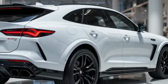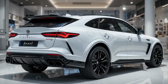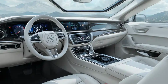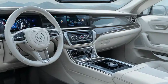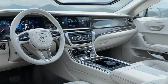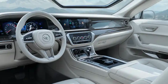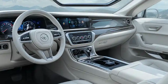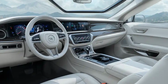Inside, the 2025 Beast is a fusion of luxury and cutting-edge technology. The cockpit is wrapped in premium Alcantara and hand-stitched leather, with a fully digital 12.3-inch instrument cluster and a 15-inch touchscreen infotainment system featuring AI-powered voice commands, wireless Apple CarPlay, and Android Auto. The premium surround sound system, developed in collaboration with Bose, delivers an immersive audio experience, perfect for long drives or high-speed thrills.